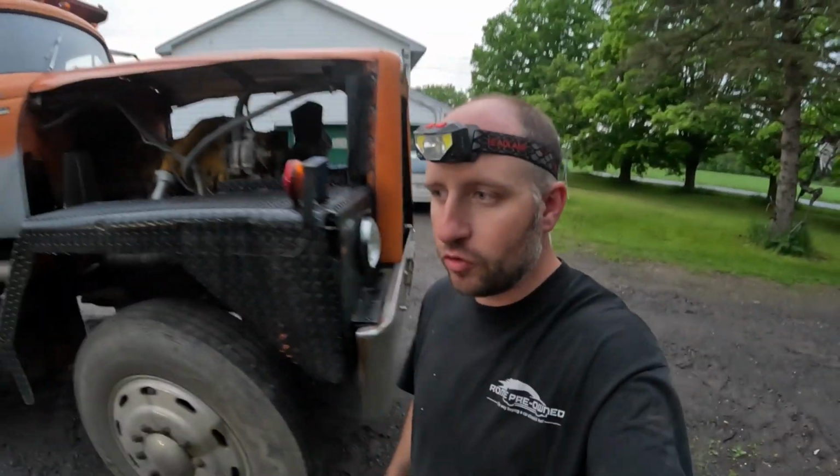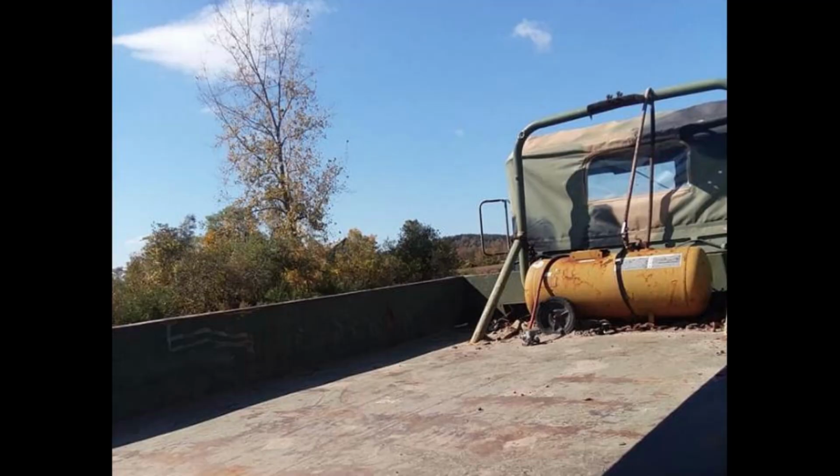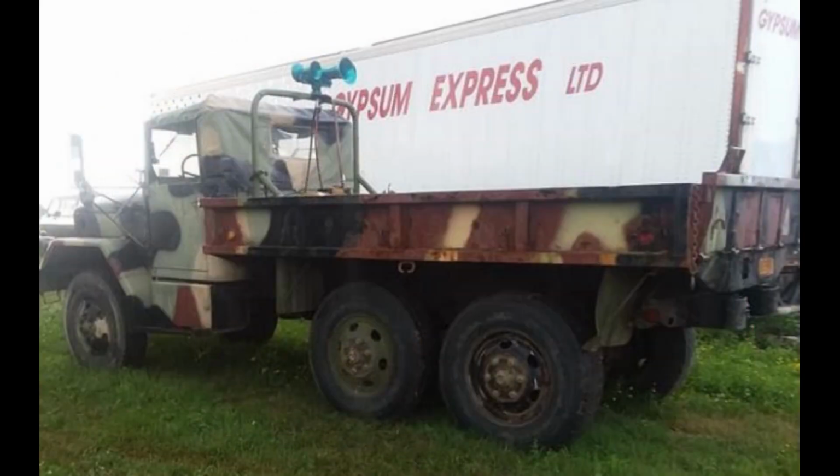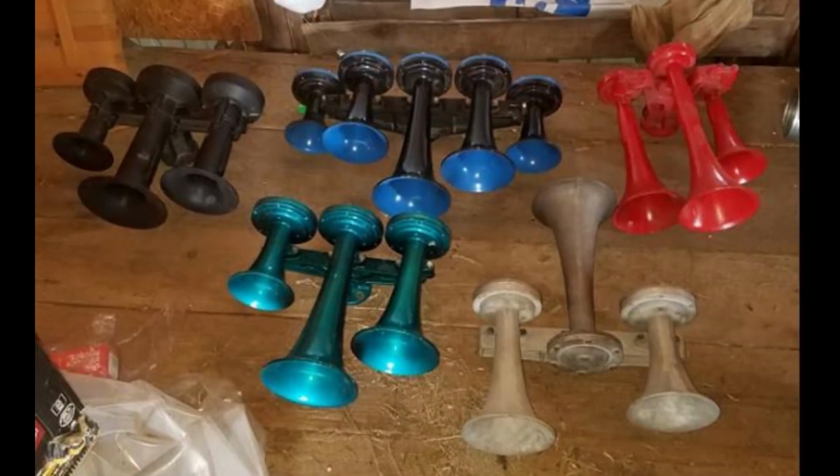I used to have a deuce and a half way before YouTube, and I used to put train horns on that all the time. Those don't have air brakes, they have air over hydraulic brakes, which is pretty much just an air-pressured brake booster. I think it was a 30-gallon tank that I hooked up with a check valve, just for the train horns. That's when I used to go to shows and all that stuff, and I just wanted to be able to blast those things. So if you're making a rig and you want to blast the horns for a long time, you're going to need at least a 20-gallon tank.